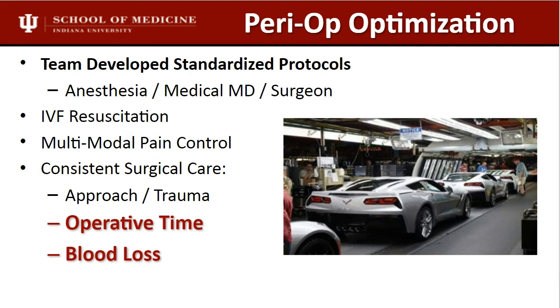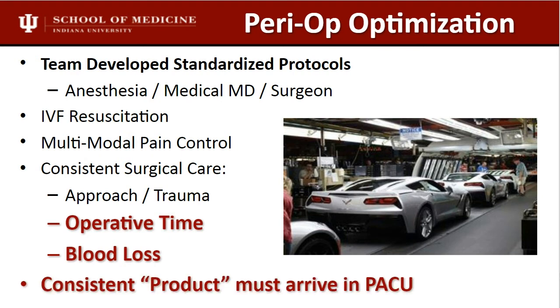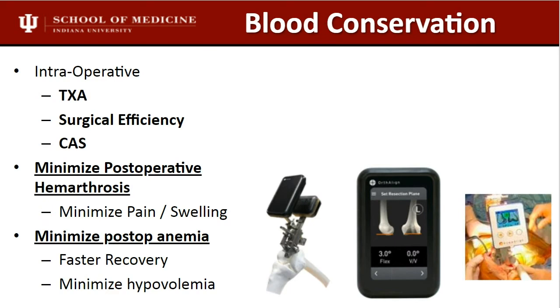If they've got a patient that you lost a lot of blood or you had an extended operative time and they come out into an ASC PACU unstable or with hemodynamic shifts or shifts in their pain control, that's going to really stress out the ambulatory surgery center. And so we really emphasize that consistent product that must arrive in the postoperative recovery unit.